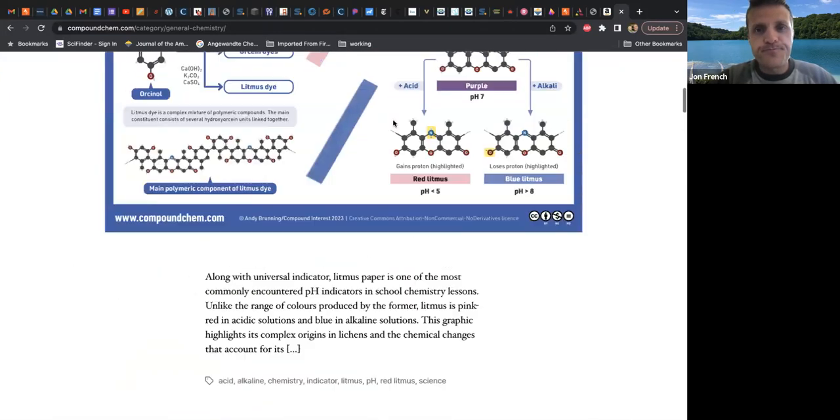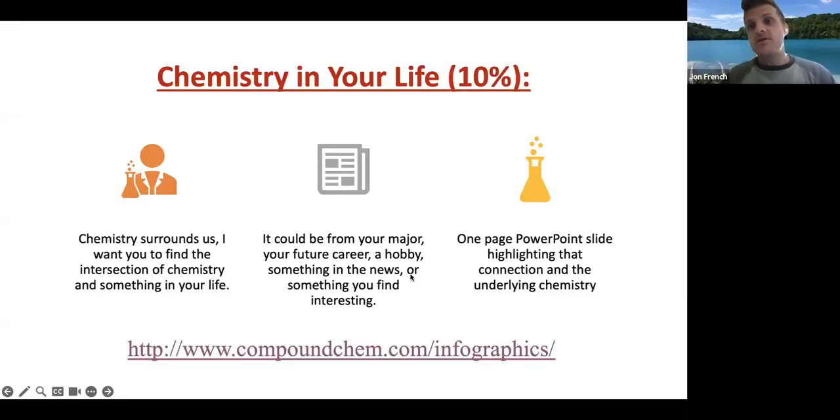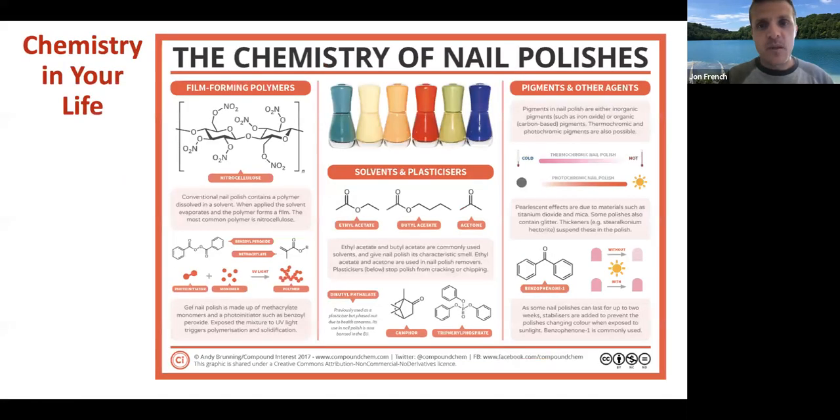pH scale. All right, so that's 10% of your course grade. That'll be due at the end of the semester, and I will provide a rubric for this assignment as well.